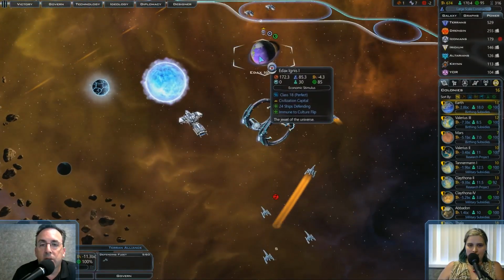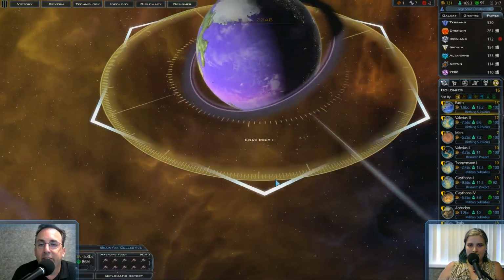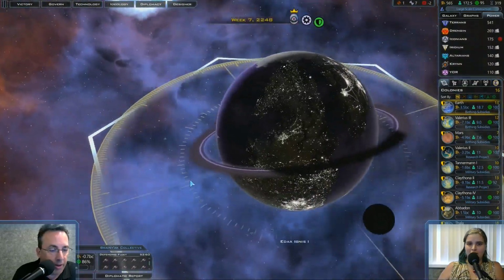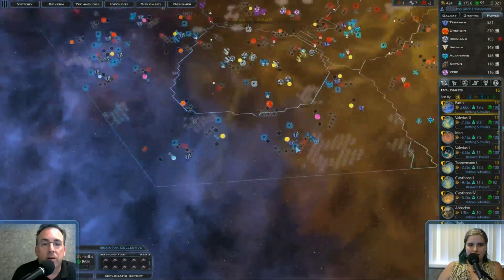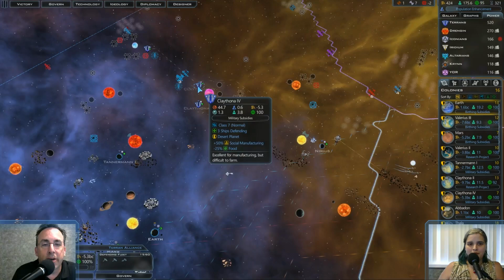So here we have the Brainiacs. Oh, look at all those ships it's got defending. Planets look so cool in this game. There's just a lot of stuff that looks really cool in this game, and another thing that is really cool is if you look at the populations now. Oh, I guess that's a bad example.